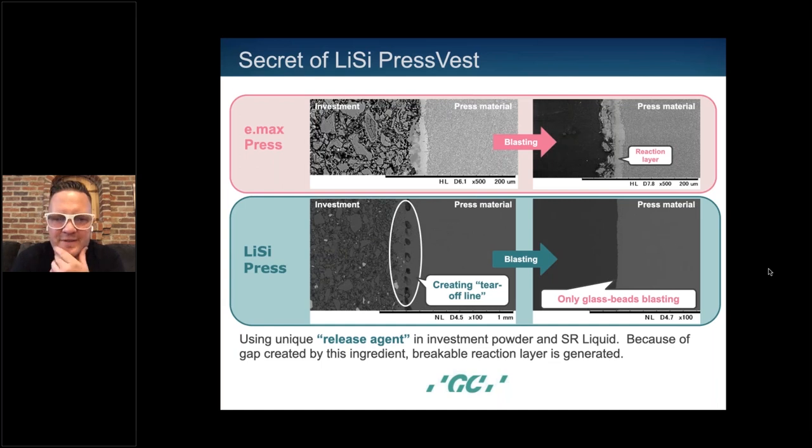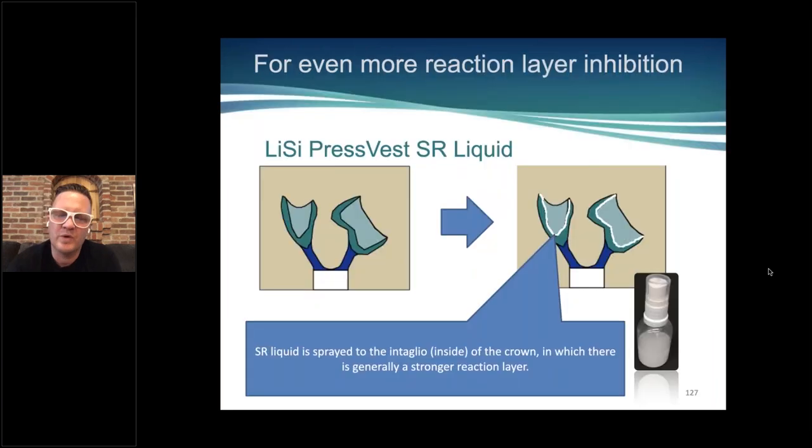If you look at the LiSi press testing, there's what they're calling a tear-off line. That's where the material is, and where you've sprayed this SR liquid, which also helps release that investment from the material. After glass beads, you can see how clean it is, and that's why the real pictures look so clean. This is something you do when you have the wax pattern. You spray this SR liquid into the inside of the crown, where there's generally a stronger reaction layer. If you do that, you'll get cleaner pressings inside the crown as well as the outside.